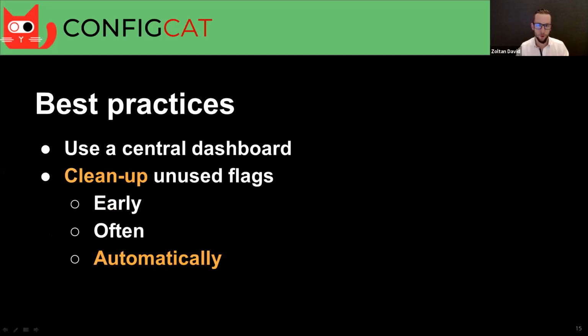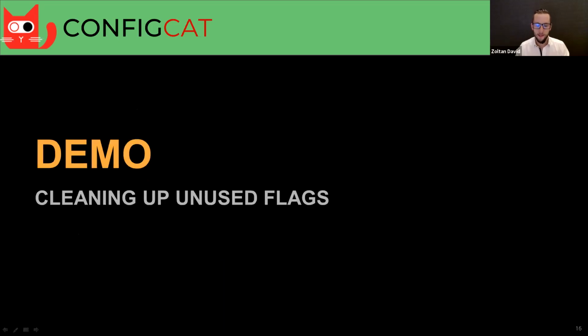Best practices to work with feature flags include having a central visual dashboard and cleaning up unused flags from your code as early and as often as you can. Of course, there is nothing better than to do it automatically, and this is exactly what the CircleCI orb does. I'm just going to show it right now.